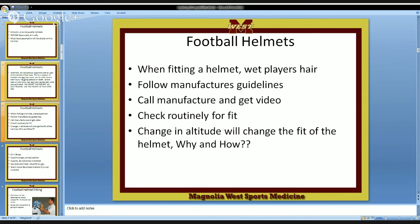All right, football helmet. When you fit a football helmet, you need to wet the player's hair. Why? When they sweat, their hair's wet. So you need to have it as close to what it's going to be like when they wear it. So wet their hair. I don't need you wetting their forehead, but you can wet their hair. Two, you follow the manufacturer's guidelines.